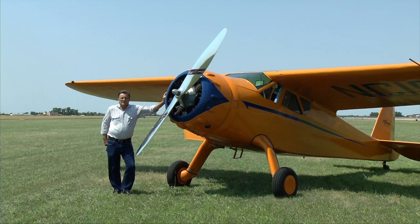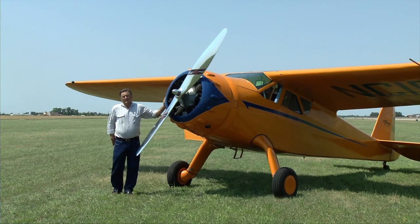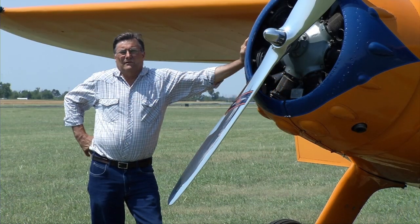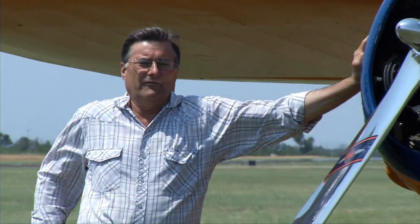It has a climb prop on it. This prop gives this airplane a very, very good takeoff. Maybe not up to Super Cub standards, but it does a very nice job and it'll haul a nice load. Oh, I'd say about like a 172. If you put four fat people in it and full fuel, you're going to be over gross. But anyway, treat the old girl nice. She's pretty nice.